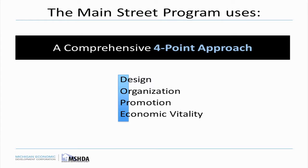The Main Street program is a comprehensive 4-point approach to organizing the downtown. We have 4 points that we approach: design, organization, promotion, and economic vitality. And if you look at the first letters, they spell DOPE. This is how I remember all 4 of our points.